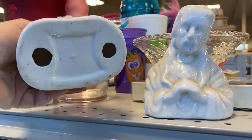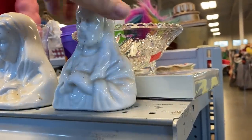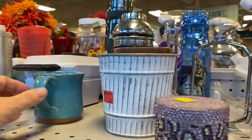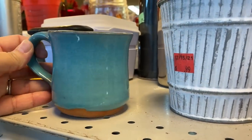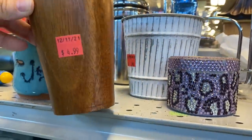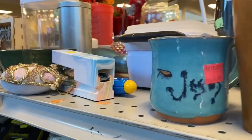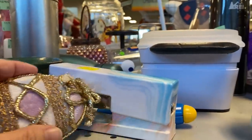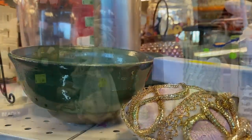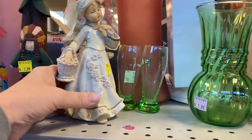This is a nice pair of Mary and Jesus bust figures. And I noticed this wooden cup. It looks like teak, but my gosh, the price is ridiculous. I thought this was a pretty little angel. She was made out of a resin type material, and her wings were movable, but she was just so cute.